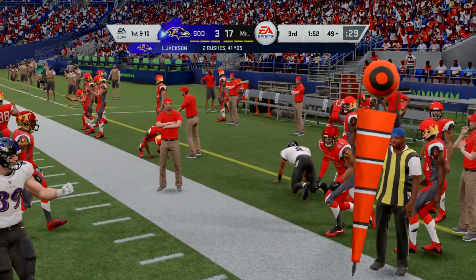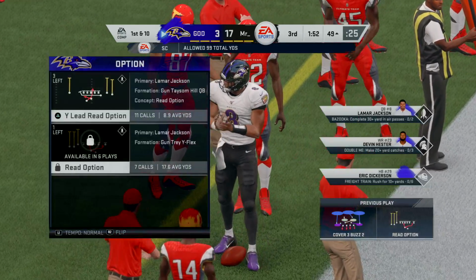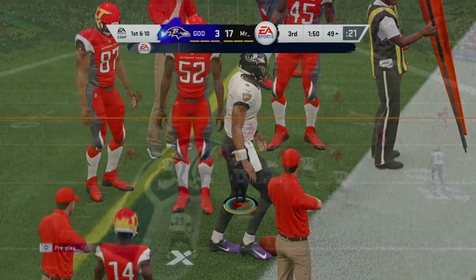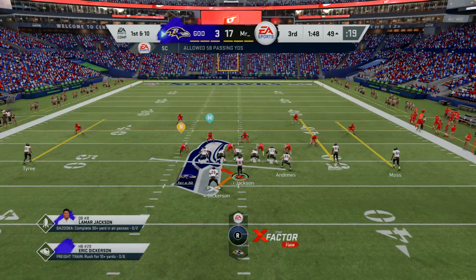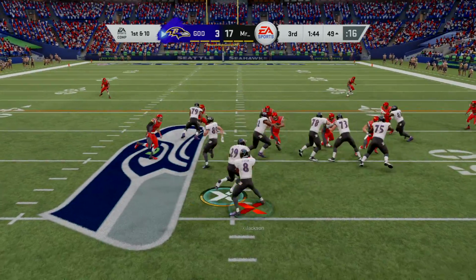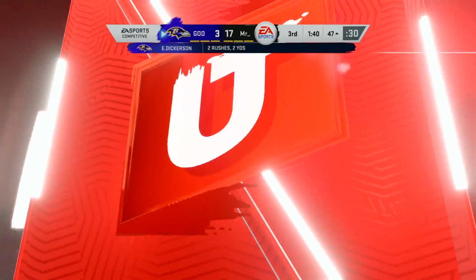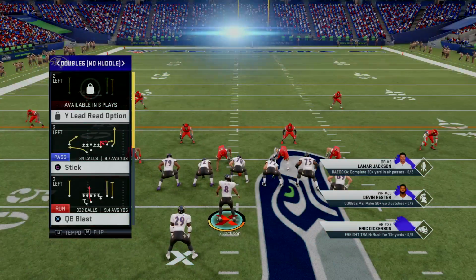And we often talk about teams scripting plays to start a game. A lot of them script to start the second half, too. And they're scripting something that they expect to get them into the end zone and back into this game. We'll see if that script is a good one for them. They'll run on first down. Dickerson. And the tackle there by Quan Alexander.